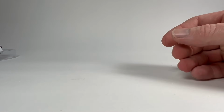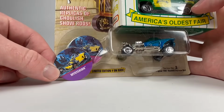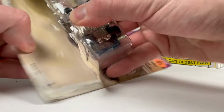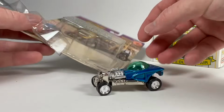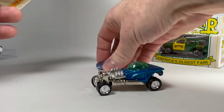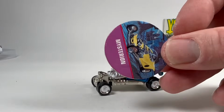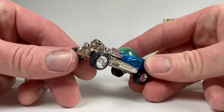Actually, before we get into the Hot Wheels 100%, let's go into the couple of weird things. So we got another Mysterion, and I think Dumas already sent me one of these Mysterions, but we got it in another color. This time in blue. So take out the POG. Remember those? I don't think that's actually what that's supposed to be, but there it is.